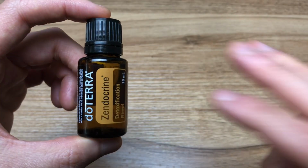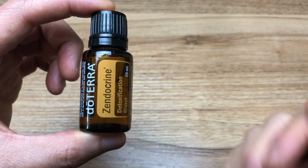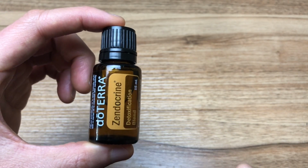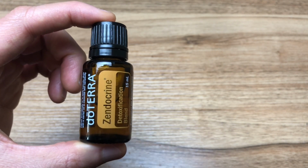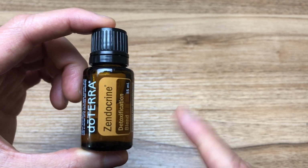The top 3 ways to use doTERRA Zendocrine Essential Oil Blend are aromatic, so that's breathing it in. Although it is a little bit of an acquired smell, there's still health benefits. There's also the topical use of this, so if you can point to it, you can put it there. And then internally, which is a little bit of an acquired taste, and so that's where veggie caps come in, which I'm going to talk about shortly.